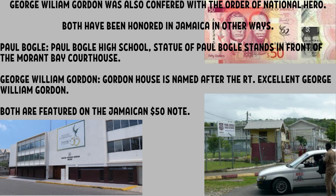George William Gordon was also conferred with the Order of National Hero. Both have been honored in Jamaica in other ways. Paul Bogle High School, and a statue of Paul Bogle stands in front of the Morant Bay Courthouse. George William Gordon House is named after the Right Excellent George William Gordon. Both are featured on the Jamaican $50 note.